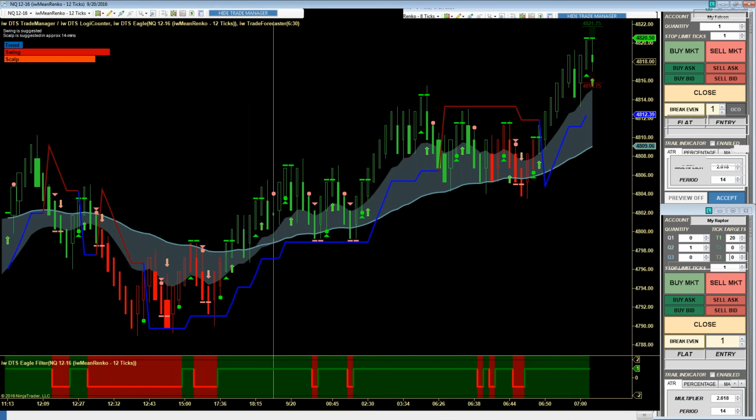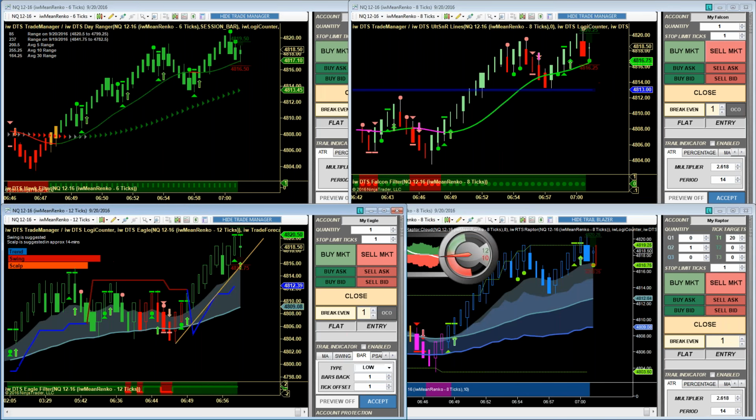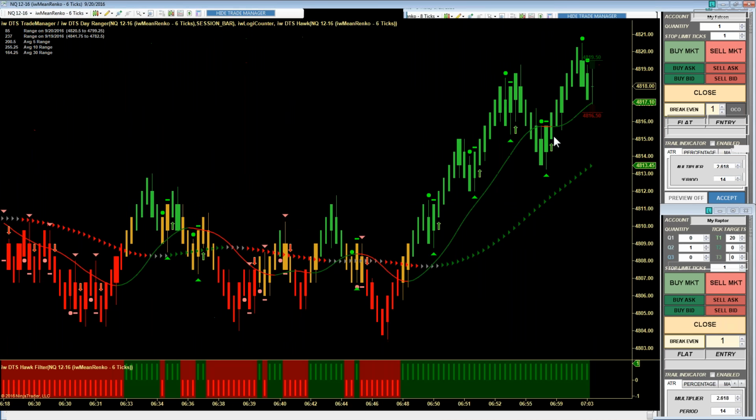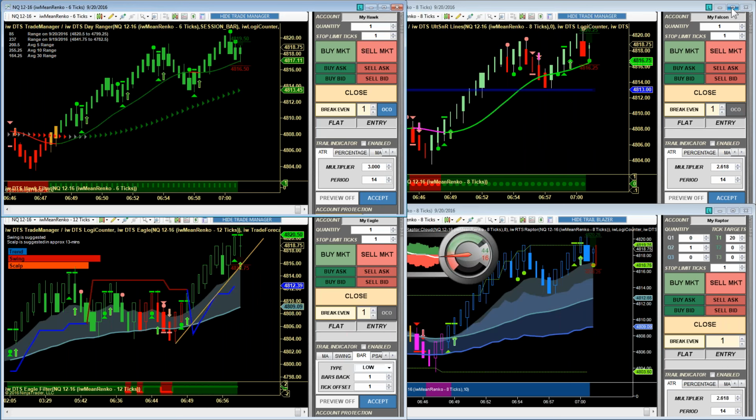Draw a little trend line here on the eagle if you wanted, just like that. Oh, while that was going on, had a macro pullback signal here on the hawk. Opportunity for a little scalp on a possible retest.